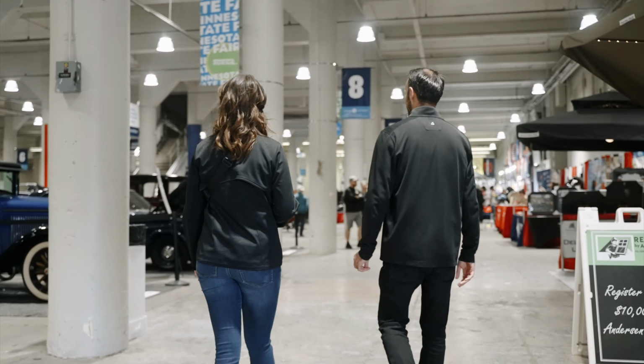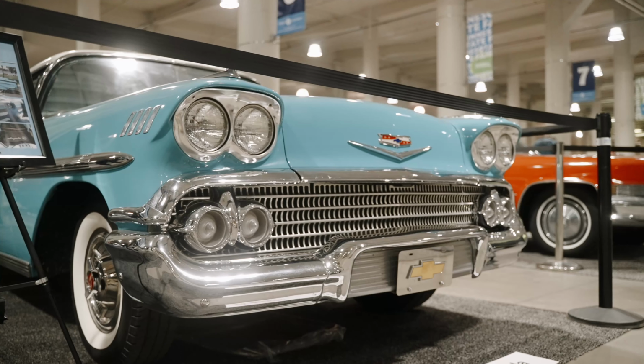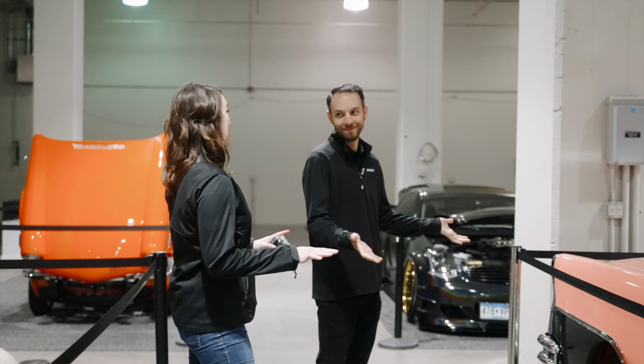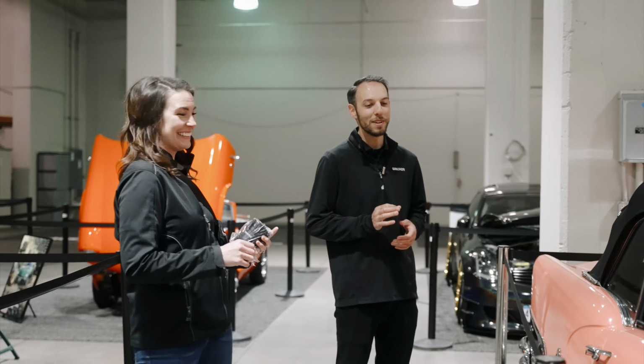These are cool. So if the auto show was in 1928, I gotta tell you, Adam, I think I was born in the wrong era because this car is for me. It's my color. I want it. It screams Elvis to me.